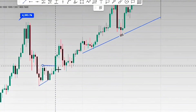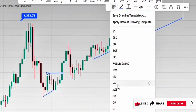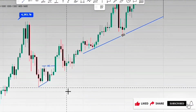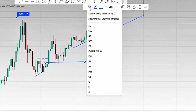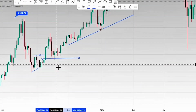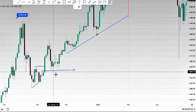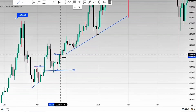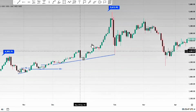Price moved aggressively, continuing to expand for a long period of time before coming back into its order block area. After coming back to its order block area, price reacted there. The market created another failure swing, delivered another market structural shift, and continued its strong bullish movement towards the all-time high region around the 5,600 area.